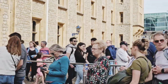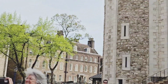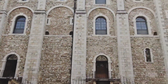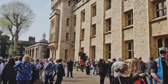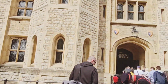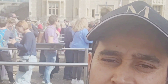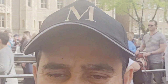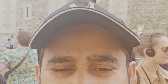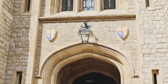The coronation regalia. At the heart of the crown jewels collection are the coronation regalia, the sacred objects used during the coronation ceremony. These unique objects represent the powers and responsibilities of the monarch. The coronation regalia were most recently used at the coronation of King Charles III and Queen Camilla on the 6th of May 2023, and include the sovereign's scepter with cross, the sovereign's orb, and the coronation spoon.